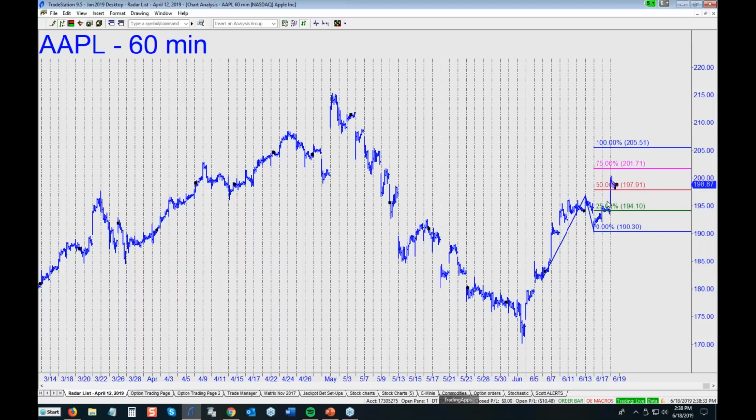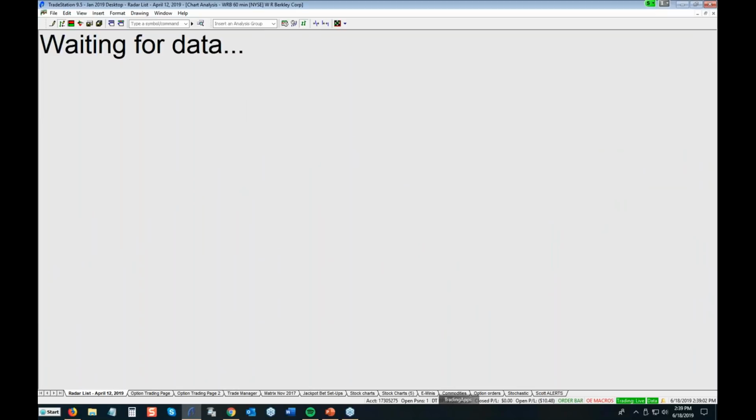If you add up the points that were gained in those short squeeze openings, you see how the game is played. It's really just one big carnival midway, but we need to factor that in when we're actually trading the stock. So based on the way the thing blew through 197.91, I'll give you about a 99% chance that it's going to get at least to 205.51.